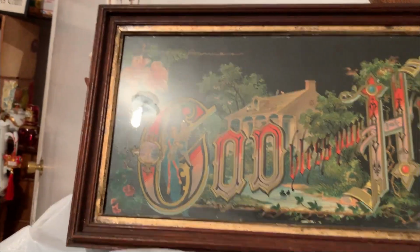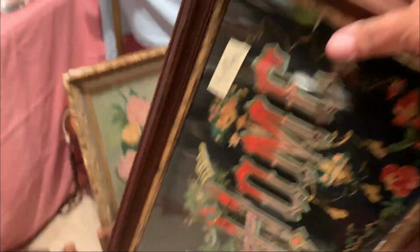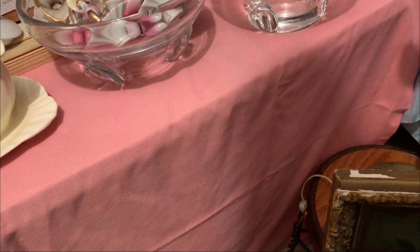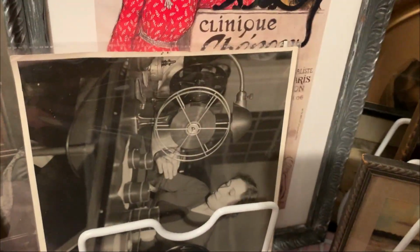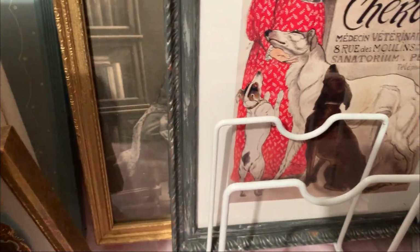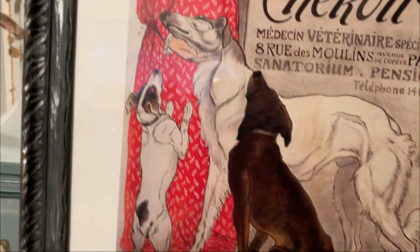And I definitely grabbed this one. I couldn't see the price. I think it was either $10 or $15. I grabbed this one for $5.